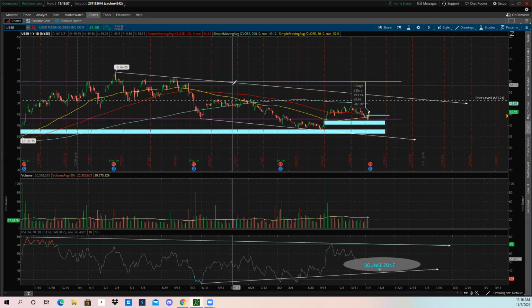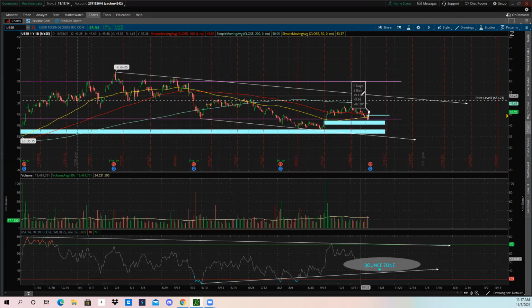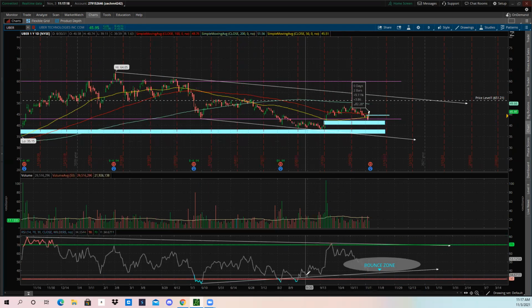If you guys watched my previous video on Uber, you would have seen the bullish divergence that was going on, and I highlighted the bounce zone, as you can see right here. It perfectly hit our bounce zone, and what do you know, we bounced very hard. 9% run up since 3 p.m. last night, and it's been bouncing every time it's been hitting this bullish divergence.